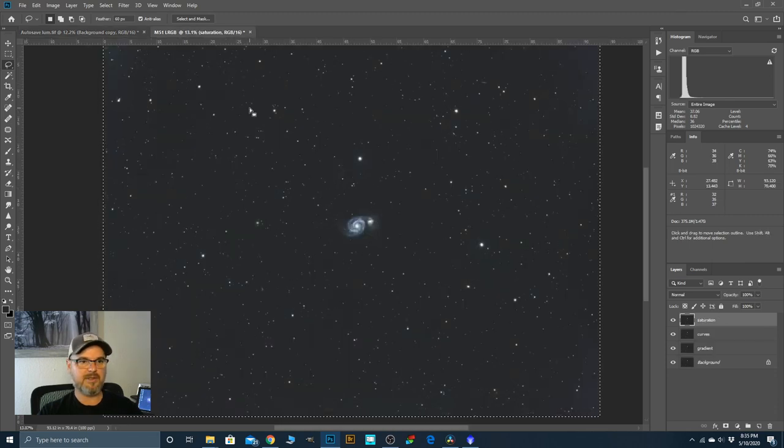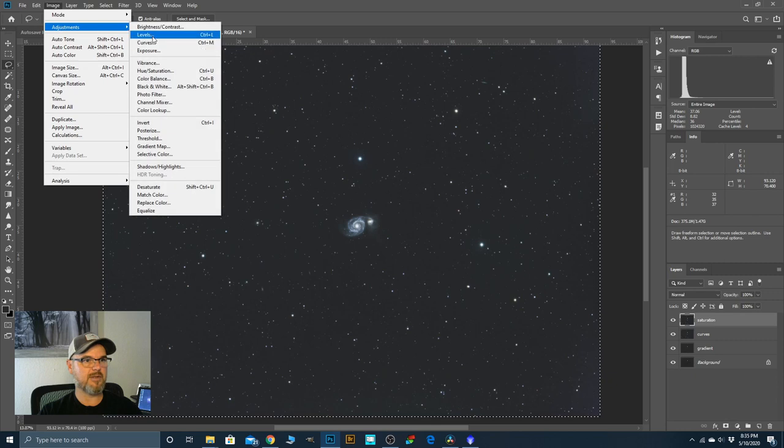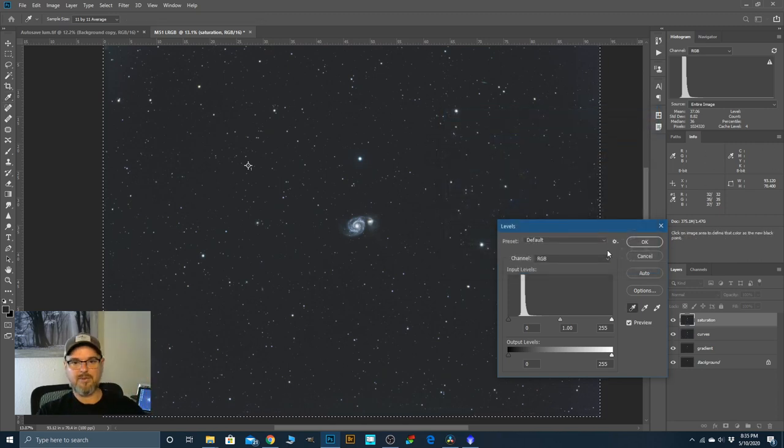Our RGB layer definitely needs some work on the background. So let's go here to image, adjustment, levels. Let's double click into this thing, and we got our red set at 35 on our background, our black point, our green is 35, and our blue is 36. I like that. So I'm going to do this really quick with this selected.